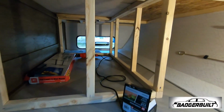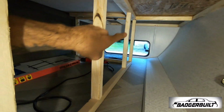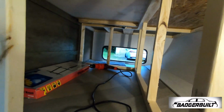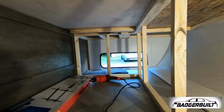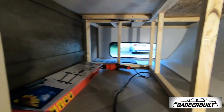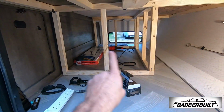All right, well, that's pretty much framed up. These two center guys are not screwed in yet. Mama just got here with some food and some angry apple pie orchard. Yum. But yeah, it's starting to come together. So we're gonna smash some food and then we're gonna get this paneled.